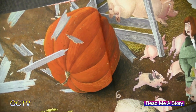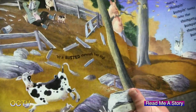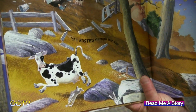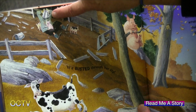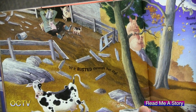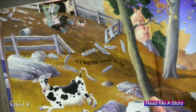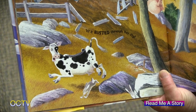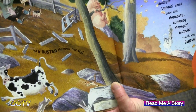Oh, man. Till it busted right through her sty. That's where pigs live. A pig house is called a sty. Look, there's a bucket on her head. This is terrible. Oh, look, the cow is running away, and what is that? A rabbit and a goat. Look at the squirrel up there in the tree.